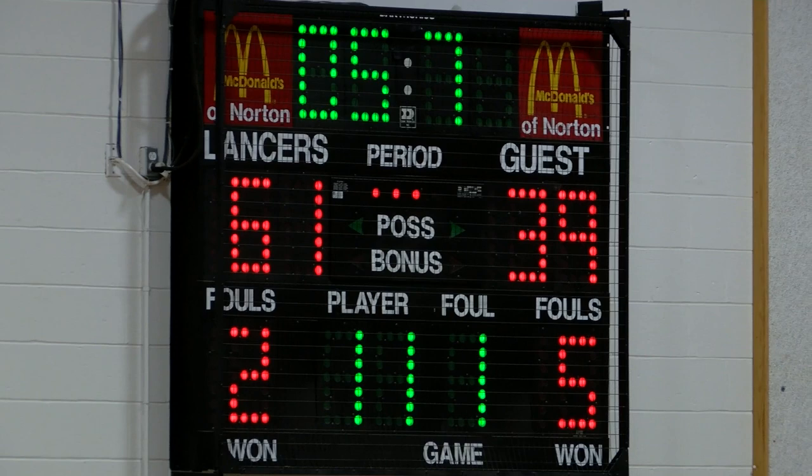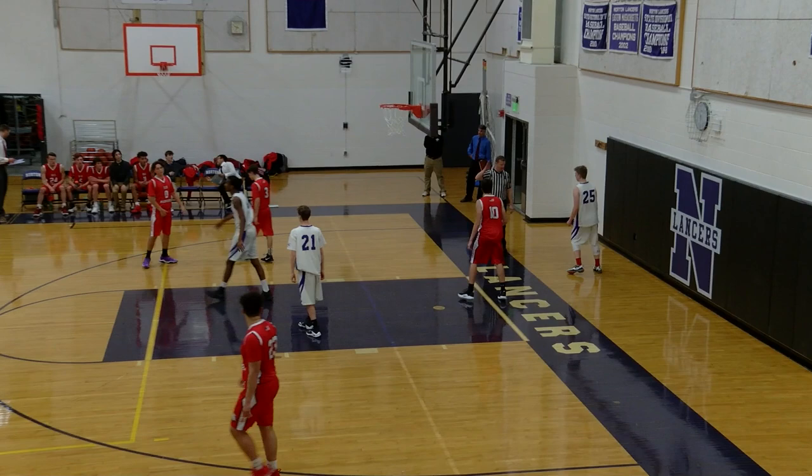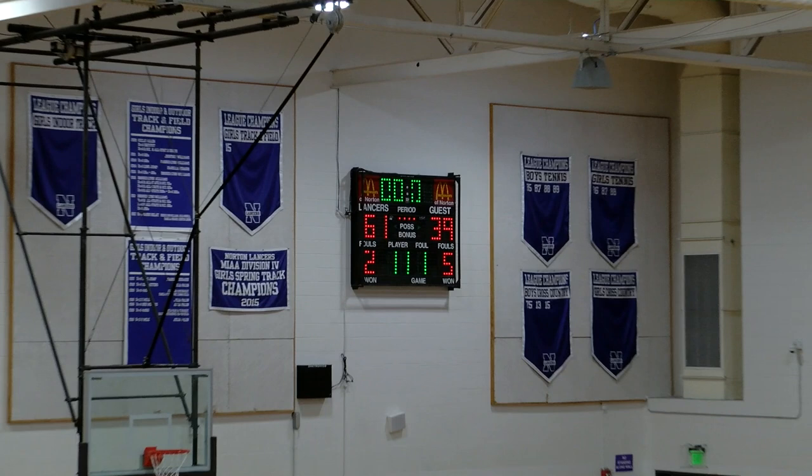Deep three. Airmails it, and the clock winds down. Play called dead. All right, to end the third quarter, Norton up 61-39 against Rochester in boys JV basketball. We'll be back in a moment to start the fourth quarter.